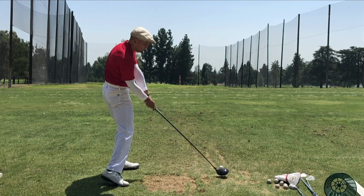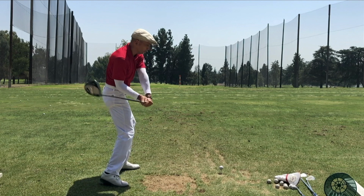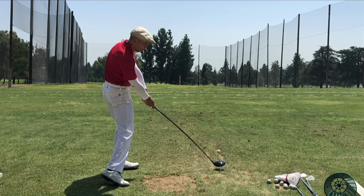But we can see here, I want to point out, if you notice my hip rotation, here my hips are fairly square to the ball. My shoulders are still open to the ball. I like this position. And we'll see that my hips are continuing to turn a little bit better as I make it into impact. So this is what I've been working on, and I'm starting to see results.